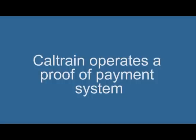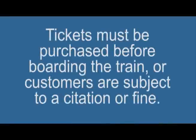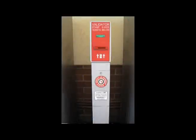Caltrain operates a proof of payment system. Tickets must be purchased before boarding the train, or customers are subject to a citation or fine. 10-ride tickets and complimentary tickets must be validated before boarding the train. Validators are located close to the TVMs.